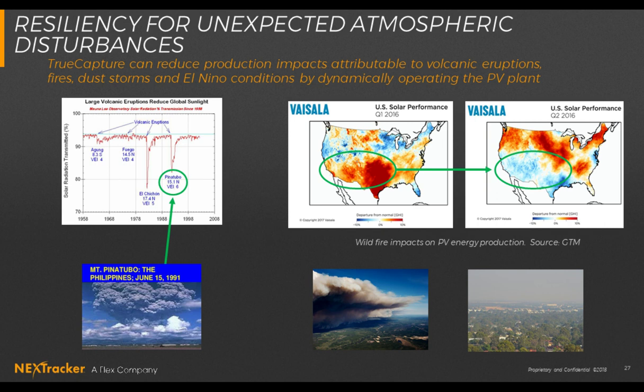We've seen a lot of pretty wild weather going on recently. There have been a lot of wildfires. A number of volcanoes have gone off. El Nino, some extreme El Nino effects. And what TRUECAPTURE does is it actually provides resiliency. You're not going to get all the energy back if there's a lot of dust particles in the sky or what have you. But you'll get some back, a couple of percentage points back in these types of conditions.